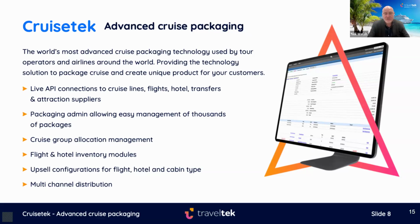We also have a cruise allocation system that will allow you to import cruise allocations that you got from the cruise lines. And we've also got flight and hotel inventory modules, which is very important for companies that specialize in cruise packaging, particularly flights. A lot of the cruise packaging product that is sold is actually sold outside of 12 months. Cruise customers generally book packages very early, which means it's outside of GDS range. So we include a flight module where you can put your own allocations in as well.